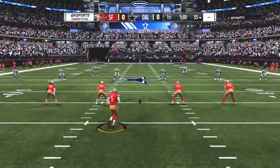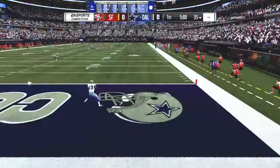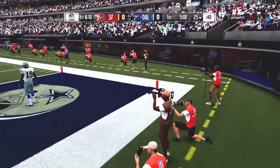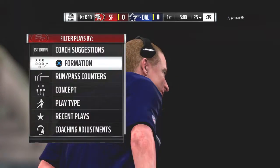It's the team of the 80s versus the team of the 90s. The Niners, the Cowboys, they're underway. And this will not be returnable. It's out of the back of the end zone for a touchback.